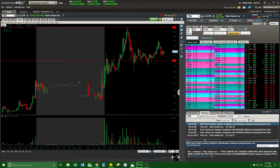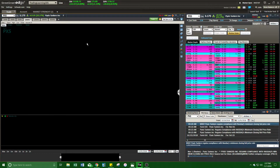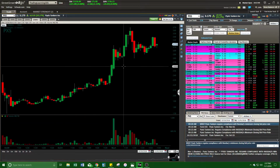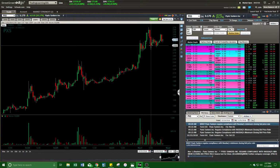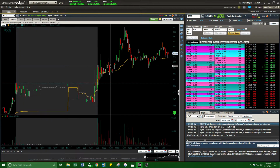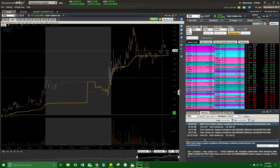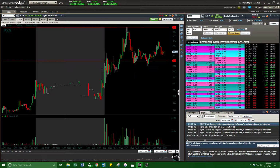Right now it's just consolidating. This is on the 5-minute chart. Let's look at the 10-minute chart real quick. The 10-minute chart looks to be U-shaping. 15-minute, same thing, U-shaping up. It's making higher lows. $3 is a mental area that's holding. This is looking very prime for a breakout. It's bouncing right off the VWAP. And this is the 3-minute. I'm going to switch back to the 5-minute here real quick.